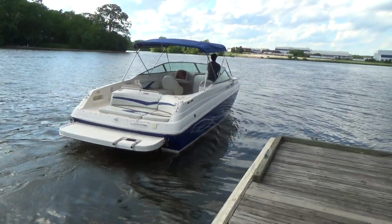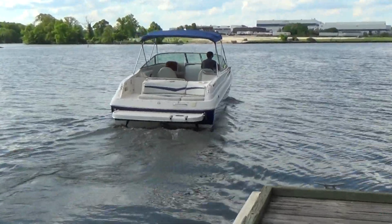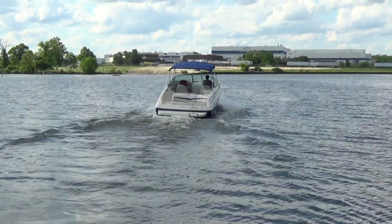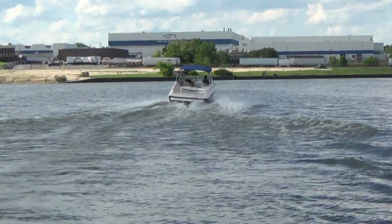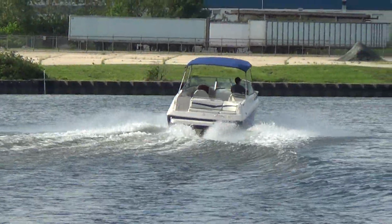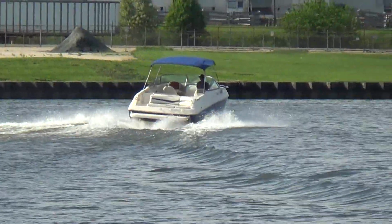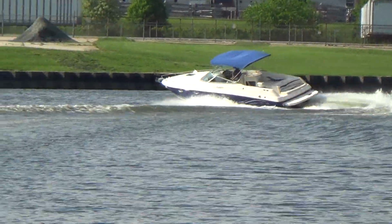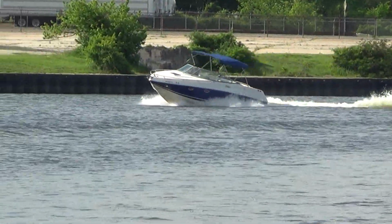You can hear it's a bit throaty. Nice sounding engine. And as you can see, this one gets up and moves pretty darn quick. We also have a very nice tri-axle trailer for an additional cost if somebody's looking for a trailer for this boat.